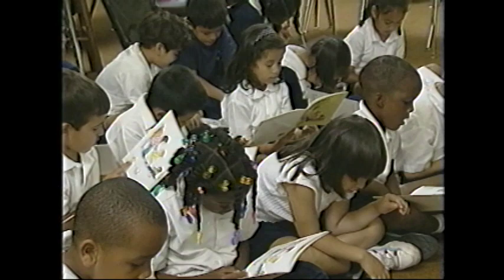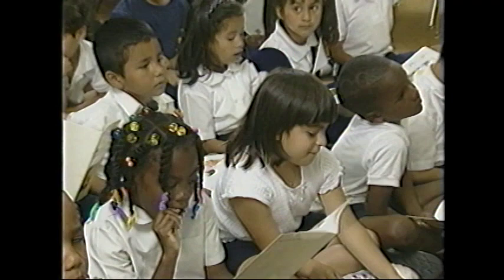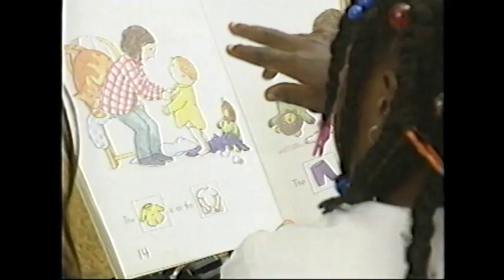Who would like to read page 14 to the class? Nice and loudly, please. Lizette, would you please read page 14 to the class? Put your finger on it. Follow with Lizette. Good. The shirt is on the baby's stomach. The stomach and the arms. He put the shirt down here on his arms down here. Very good.